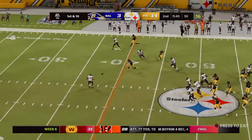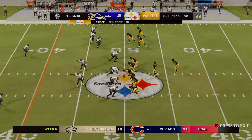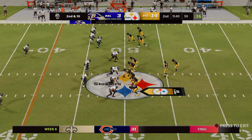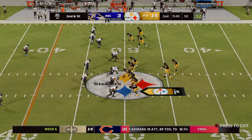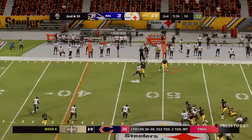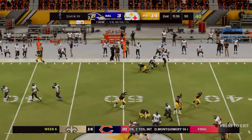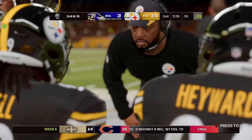From the midfield stripe, they'll look to throw. And that one off the mark behind him, incomplete. After the incomplete pass, here now is 2nd and 10. Pat Freiermuth, the intended target. He'll try again with the arm here on 2nd down. And that is incomplete. A lot of force bearing down on him there. He could not hang on.